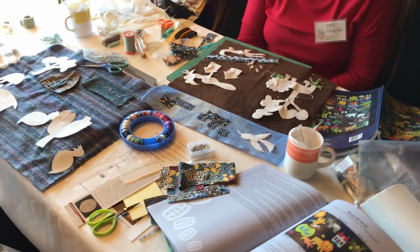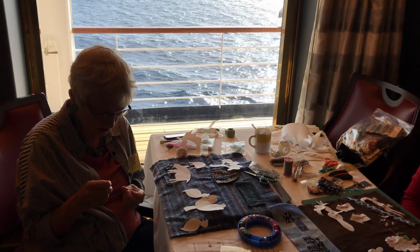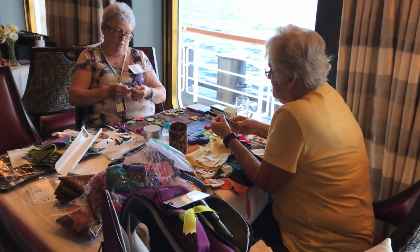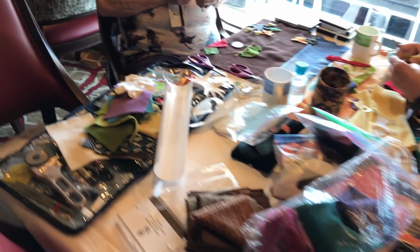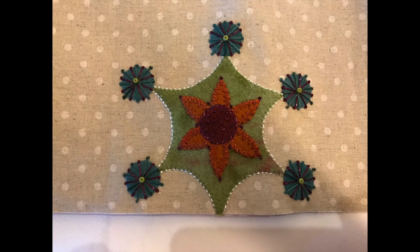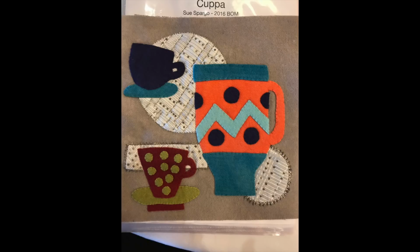Not at all. Look at that view that you're stitching right outside there. That's like an awesome place to stitch. Here's quite a pile. Yeah. I have high hopes of getting my cuppa done this year.